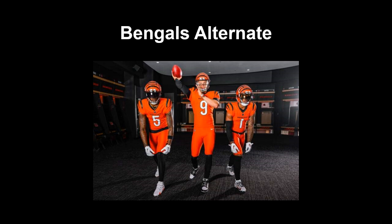But then it's just too much orange. They wore the white pants with this before. That was better, a little more contrast. And because they don't tuck in jerseys anymore, you can't see a black belt for a little contrast, especially Joe Burrow, who just got the one-piece all-orange effect there. For me, the only good part is the black socks do help instead of going all-orange color rush.